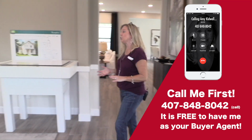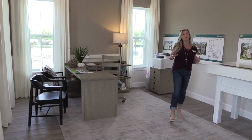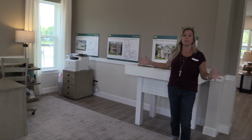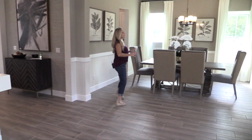So over here to my right, to your left, this area is actually their sales office at the moment, but this is actually going to be your formal living room. So as soon as you come in, you have this really large, wide open space for your formal living room and dining room. So over here, of course, is your formal dining room.